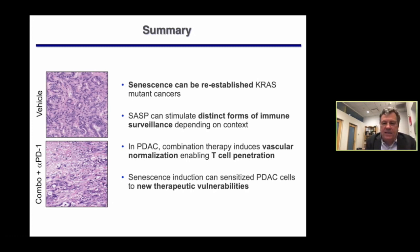Now, why might there be such dramatic effects when we trigger senescence in these tumor cells? I just want to remind you that we believe that the native role of senescence is to participate in wound healing and wound repair processes, leading to tissue homeostasis. And we believe that by triggering this program in tumor cells, we can engage that sort of innate regenerative response, leading to tumor involution.